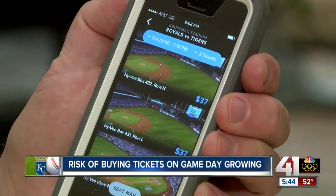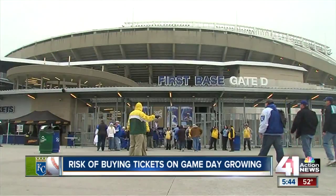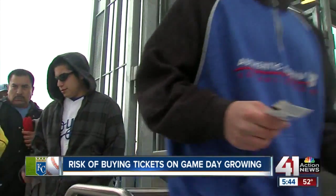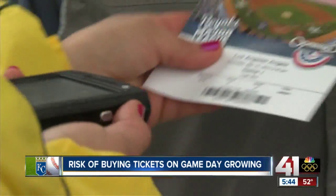It actually gives you full visuals of where your seats are located. But if you do decide to wait, there's an app for that. Game Time lets you wait until game time or after the game starts. That's when they say ticket prices really start to fall, sometimes up to 60% off the face value. It is very much like a stock market, so prices will fluctuate over time and very quickly.